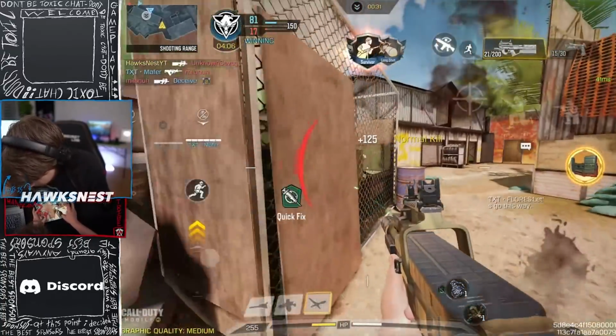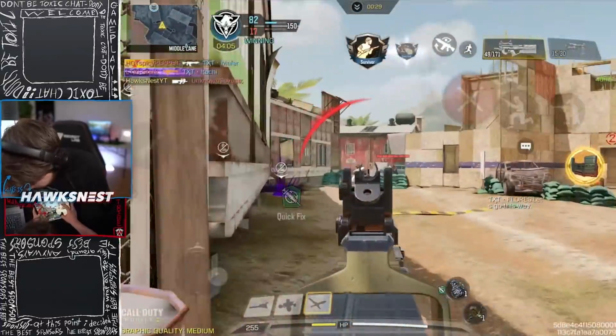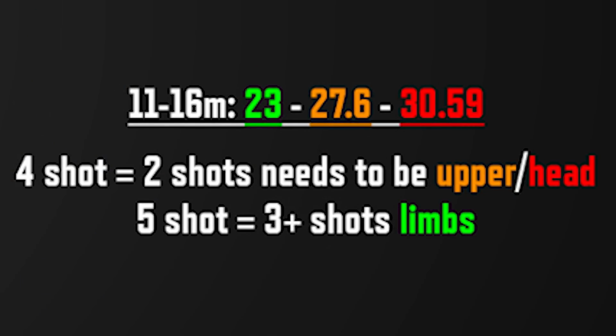Then from 11 to 16 meters, to get a 4-shot, you need 2 of the shots to be to the upper body or head, and then the remaining 2 shots could be wherever. Otherwise, you'll be 5-shotting if you hit 3 shots to the limbs or more. So very similar to the 0 to 10 meters, but slightly harder. And again, with the hands covering the torso, at this point, it is actually going to be getting more difficult to hit those 4 shots. So a 5-shot kill becomes much more common.